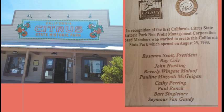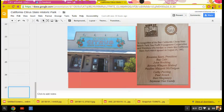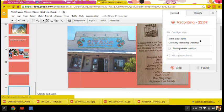On this slide, you will see the recognition plaque that they have inside of their museum for when the park opened. And next to it, you will see the museum. Inside, they have the shop, the museum, and the activity center. And this is the California Citrus State Historic Park.